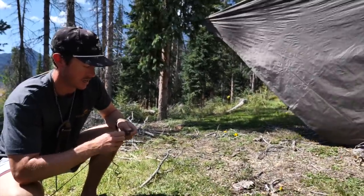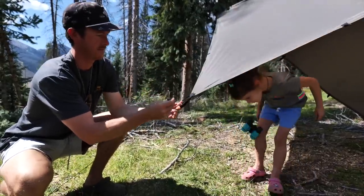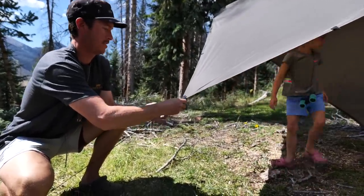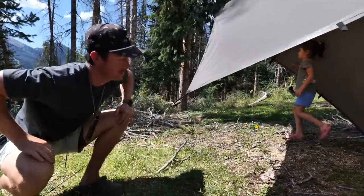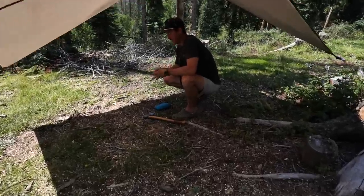Your camp badge is on the line. Uh-oh. I'm counting on you. That's going to be good right there. All right, put our toggle through. There we go. All right, we got one side. Got it made in the shade.